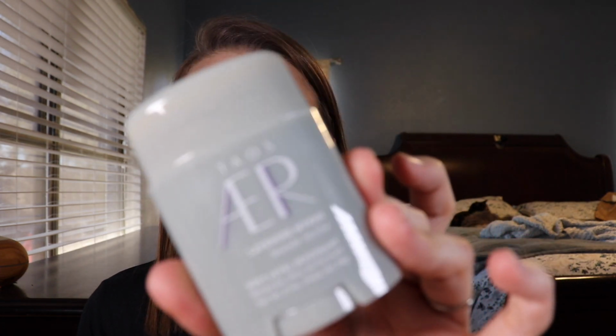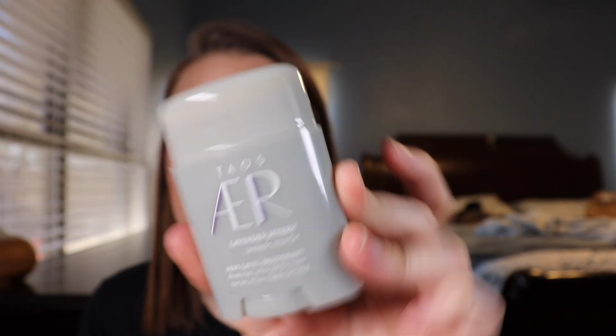And the last thing in here is the Taos Air Deodorant. It's their next level deodorant. It's a travel size of the Lavender Myrrh scent. I have tried this when it was the Vapor deodorant. I have not tried it since they've rebranded it to their own specific line of deodorant. So I haven't tried this in a while. I am testing more deodorants again because I'm a bit of a masochist, I guess. So I'll just add this to the testing.